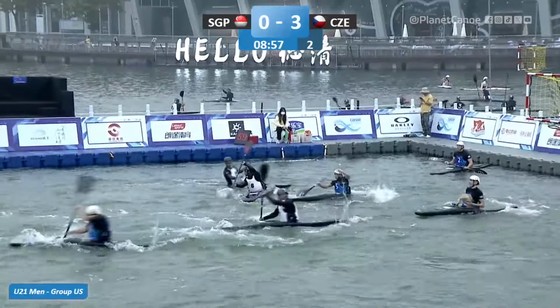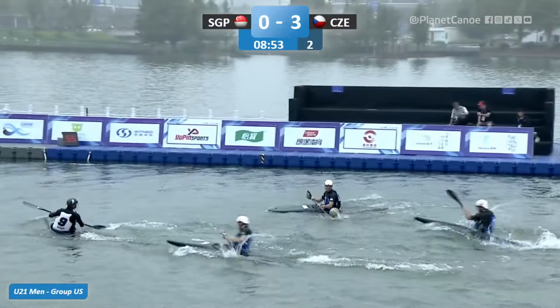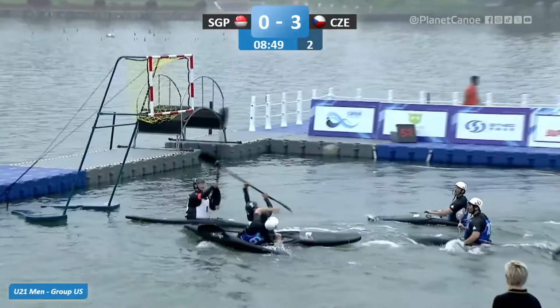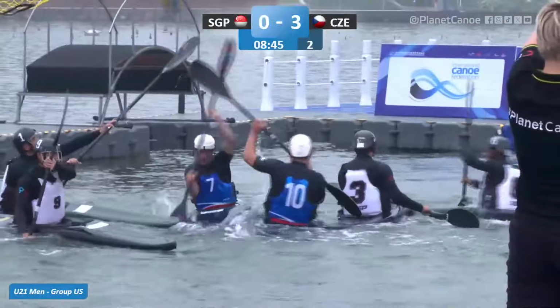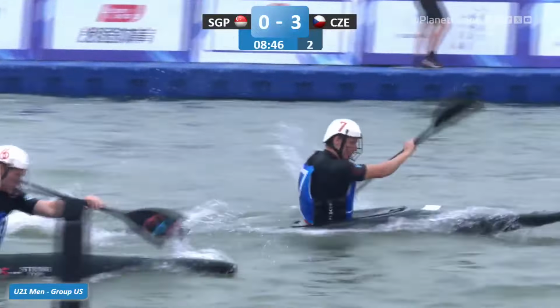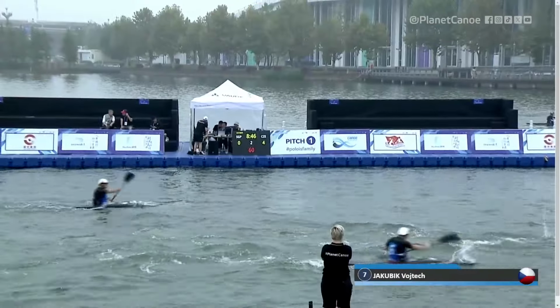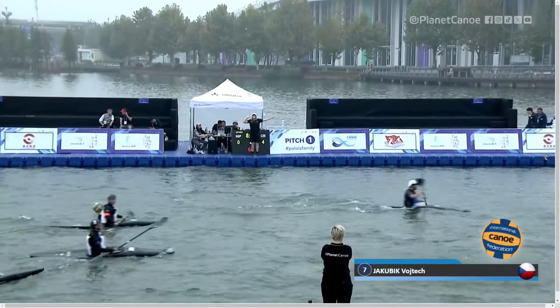That shot was just a bit too late, and the Czech used this to their advantage. Play a fast break, play the ball back, and they have a one-on-one on the goalkeeper. So Jakubik just scored another goal against the Singaporean goalkeeper. So the Czech team take a lead of 4 goals.